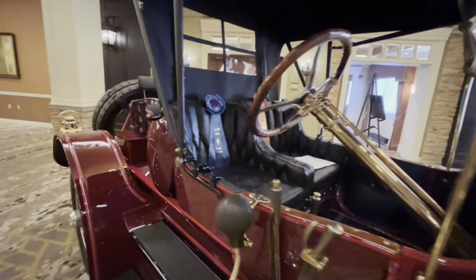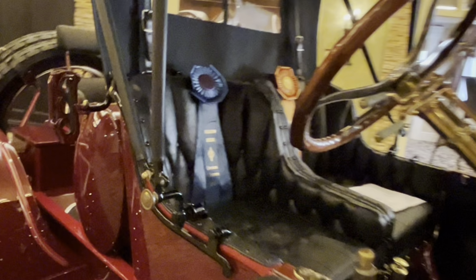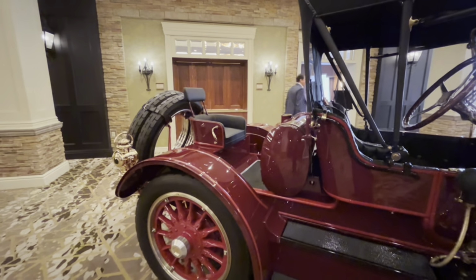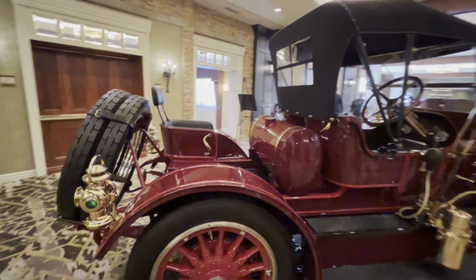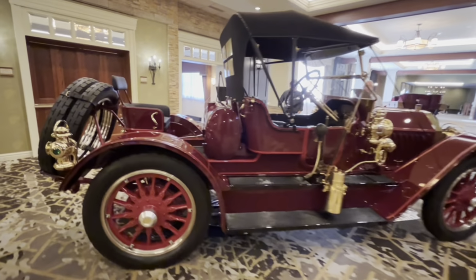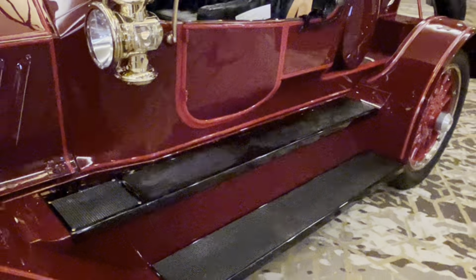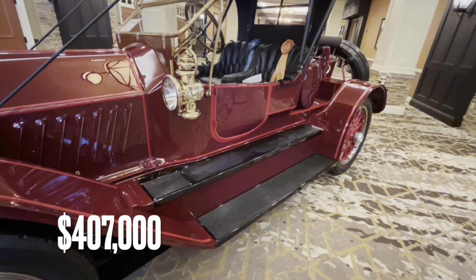There's a show ribbon. I wonder if we've shown at the same shows. Meadowbrook Concours. Maybe not. This car has an interesting feature. It has what is referred to as a mother-in-law seat, sort of the precursor to the rumble seat, back here. This is where you get to sit if you don't call shotgun fast enough. Anyway, this is an impressively large car, so impressive that it has not one but two running boards to get up in there. This was sold at the Hershey auction for $407,000.